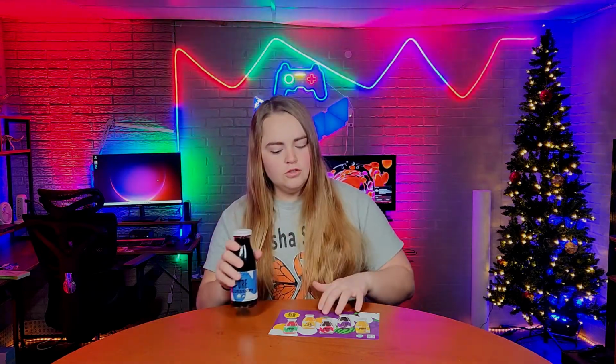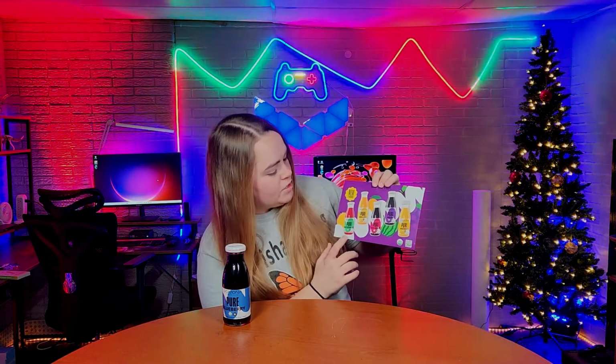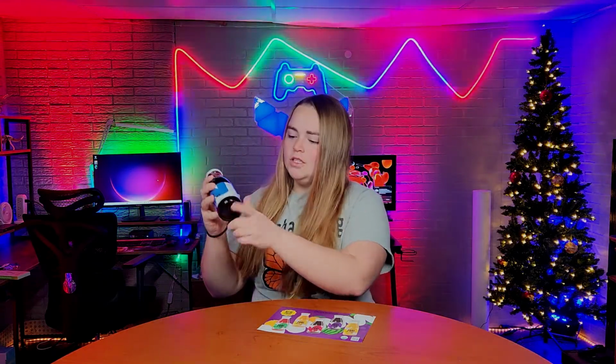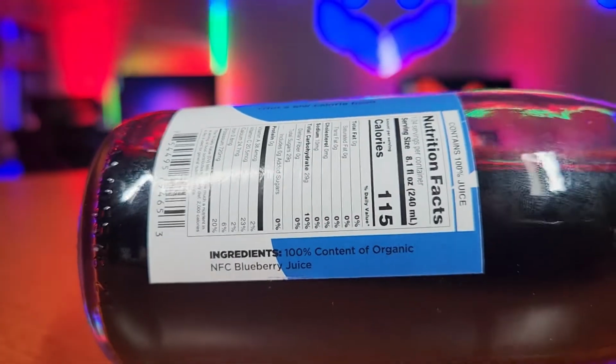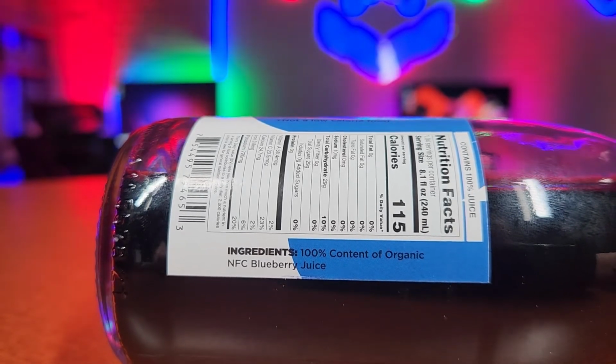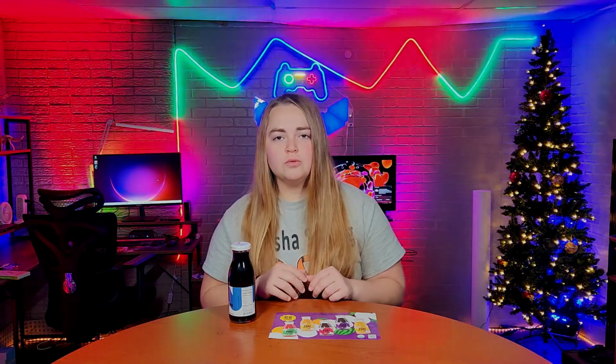So that is why I'm excited to show you this pure organic blueberry juice. You don't have to get blueberry. There are a lot of different flavors that you can choose from. This is just a few of the flavors: watermelon, melon, red grape, prune, and mango. And with these drinks, if you take a look at the ingredients, it says 100% organic juice. No other added sugars, no preservatives, no fillers, just pure juice from whatever fruit or vegetable that you choose.